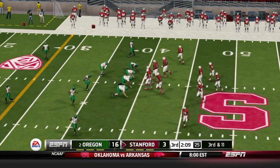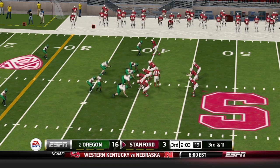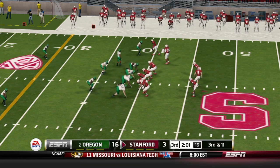Four down, four down. Mike 35, Mike 35. Green 9, green 9. Green 8. Green 8. Easy, easy.